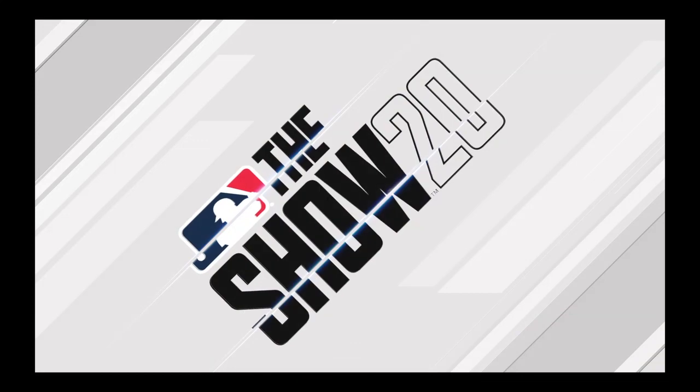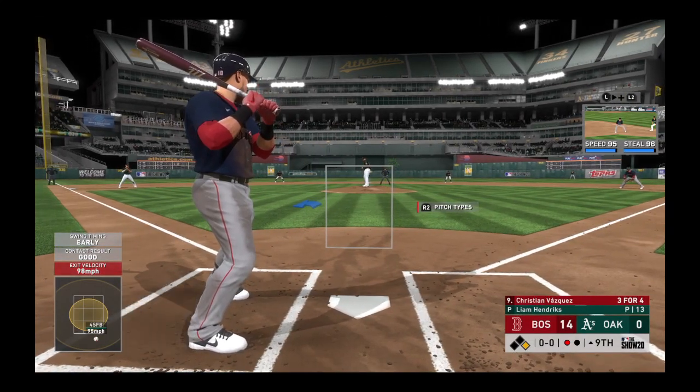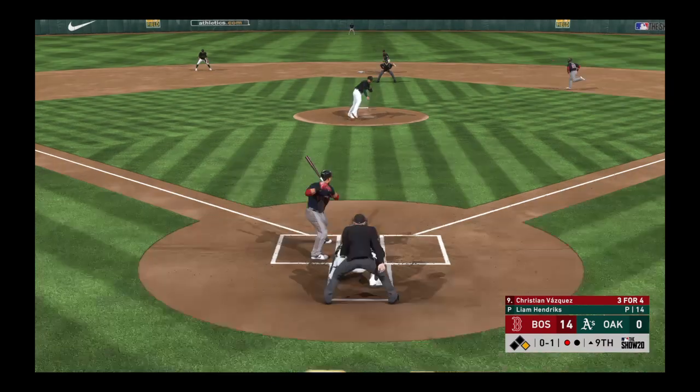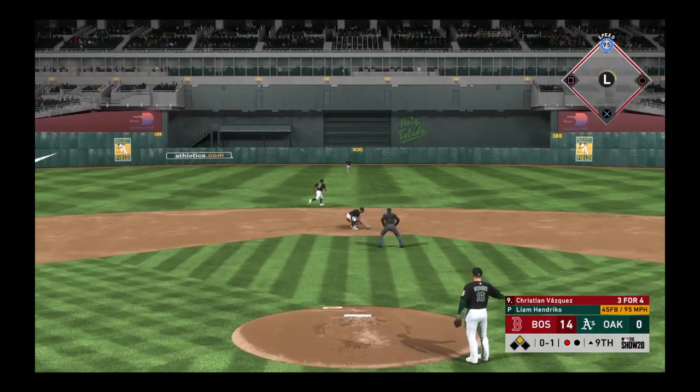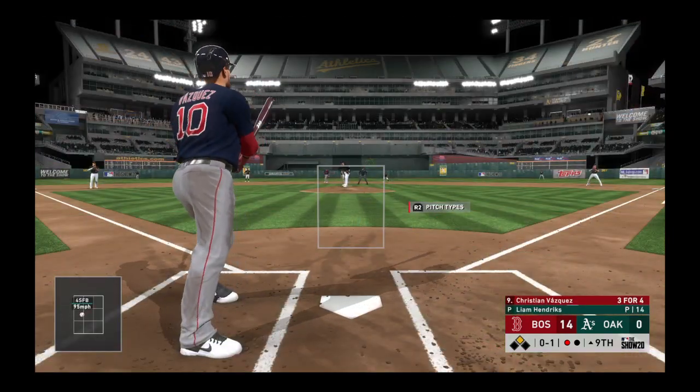Man, I haven't seen an offensive explosion like this since I don't know when. It's been a combination of spotty pitching and inconsistent defense, and now they posted an amazing 14 runs on the board. Strike called. Now the throw down. Way late, and he's in there easily at second.